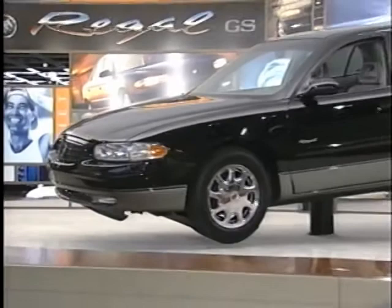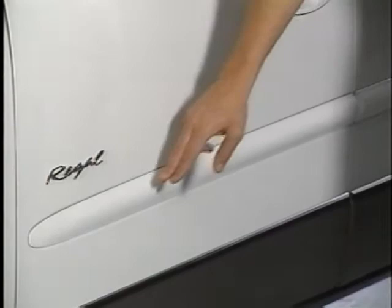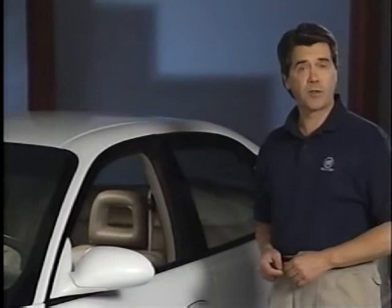The benefit of this for the Regal owner is a micrometer door fit that enhances the car's trim appearance. It also provides better resistance to squeaks and rattles and improves door sealing. Slim body side moldings fit into recessed sections in the door for a smoother look and consistent build quality.